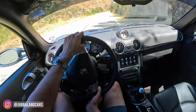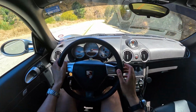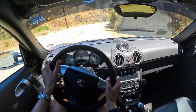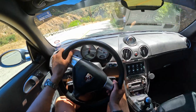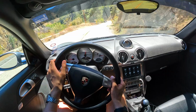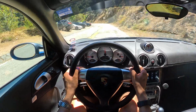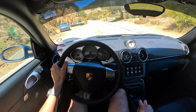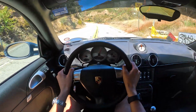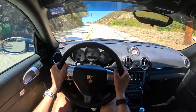Getting the tires to chirp a little bit. Don't want to push it too hard. This is fresh rubber. It sounds good here. It sounds nice in the cabin, but man, outside this thing just sings, guys. And even going uphill, yeah, plenty of power, no issue.